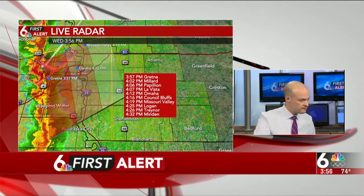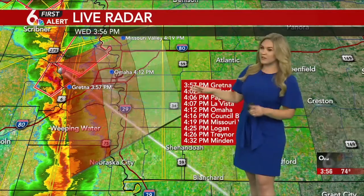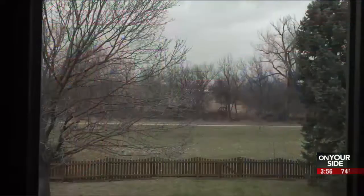And I did want to let you know, our producer was telling me that we do have Mike McKnight on 156th and Blondo. So I don't know if we want to stay on this tornado warning or if we want to toss to his coverage. Let's go ahead and see what he's looking at.